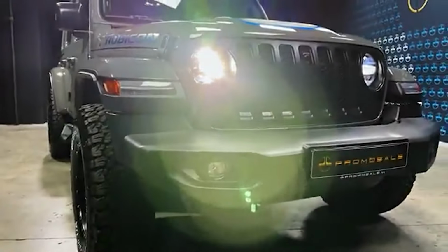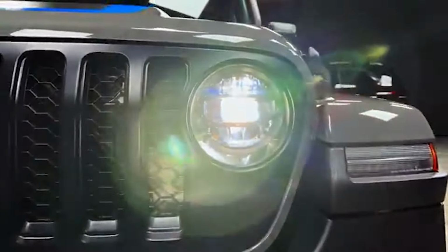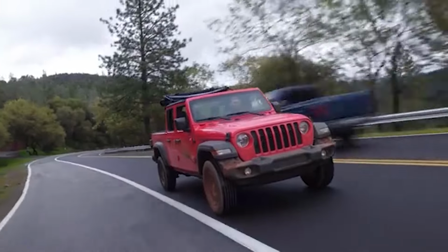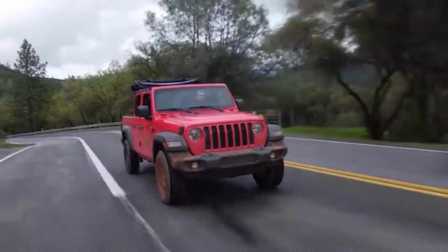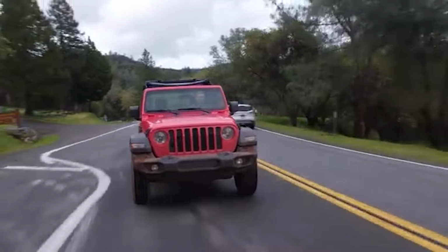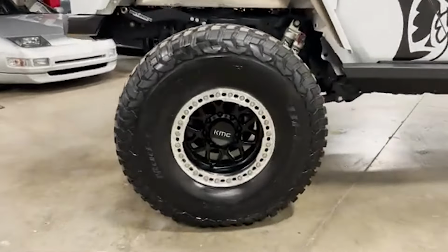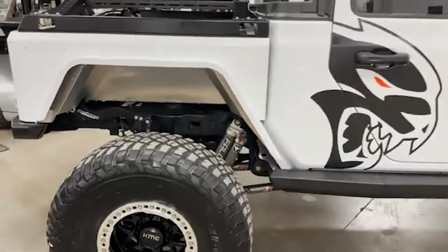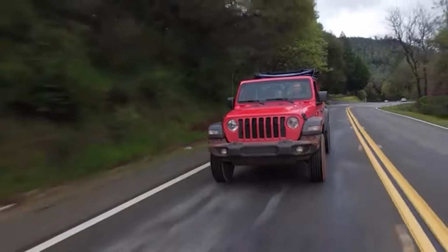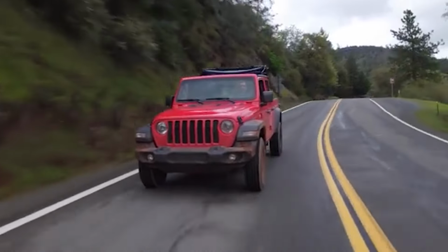Now, to be fair, the Gladiator does come with some features that help justify at least part of the price. Standard four-wheel drive, for instance, is a huge plus, especially for adventure seekers who want to hit the trail straight out of the dealership. The rugged off-road capabilities, including features like skid plates, rock rails, and those beefy all-terrain tires, also set the Gladiator apart from most of its competition. These are things that would cost extra or might not even be available on other mid-size pickups.